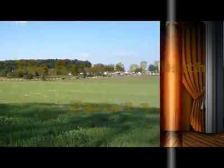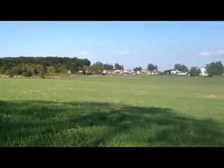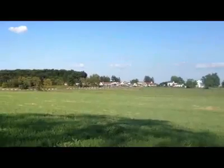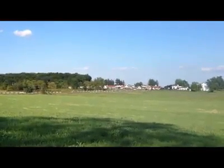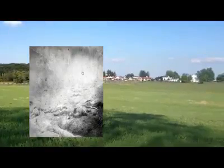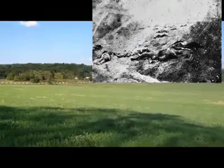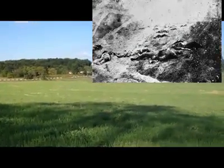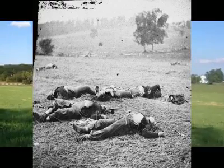Okay, this is going to be called the Harvest of Death. Now, the Harvest of Death is a series of 6 photographs that were taken around July 6, 1863. Alexander Gardner and his assistants, Timothy O'Sullivan and James Gibson, were on the first day's battlefield area of Gettysburg, and there were 6 photographs taken.